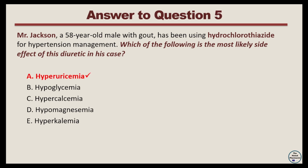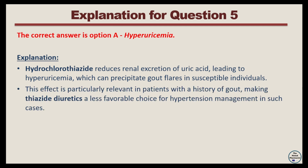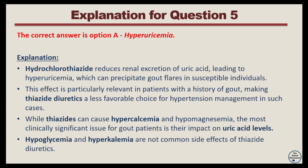The correct answer is option A, hyperuricemia. The explanation is that hydrochlorothiazide reduces renal excretion of uric acid, leading to hyperuricemia, which can precipitate gout flares in susceptible individuals. This effect is particularly relevant in patients with a history of gout, making thiazide diuretics a less favorable choice for hypertension management in such cases. While thiazides can cause hypercalcemia and hypomagnesemia, the most clinically significant issue for gout patients is their impact on uric acid levels. Hypoglycemia and hyperkalemia are not common side effects of thiazide diuretics.